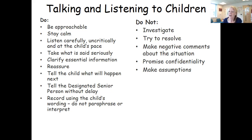The next thing here, it says tell the designated senior person without delay. That's the same as speaking to the class teacher. We will talk about who the safeguarding leads are, but I would certainly say in your role as a volunteer, your next step is to speak to the class teacher, who may well say, go and have a chat with Naomi, and that's absolutely fine.